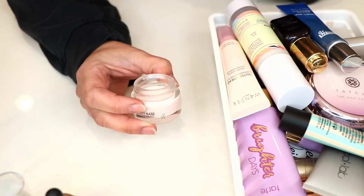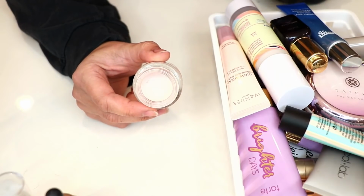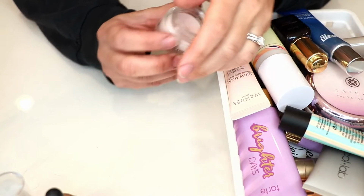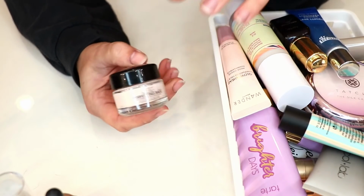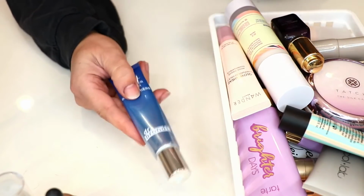It's reminiscent of, I've never used the Tarte smoothing primer, but I feel like it's reminiscent of that. But I love these types of formulas for my pores. I'm going to get rid of this one though because this is hella old and I haven't reached for it in forever. I think I'm going to get rid of this one too.